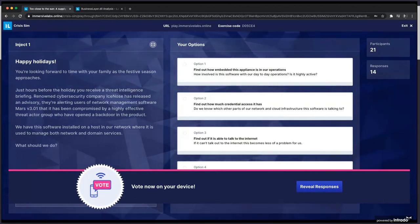Yeah, I mean, option 2 is obviously very interesting in terms of credential access. That's lateral movement within our network, isn't it? But I think fundamentally we need to find out more. So I'm going to trust Kev for now and think that he's going to be able to find out how embedded this appliance is in our operation. So I'm going to lean towards option 1, Chris. So we're leaning towards option 1.